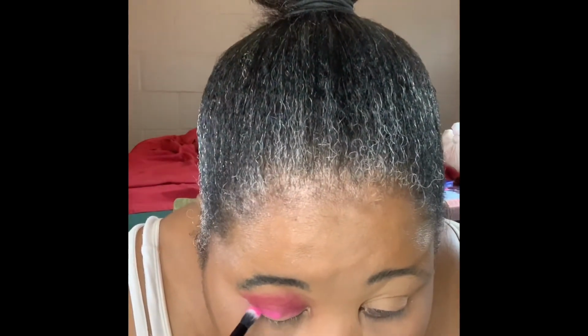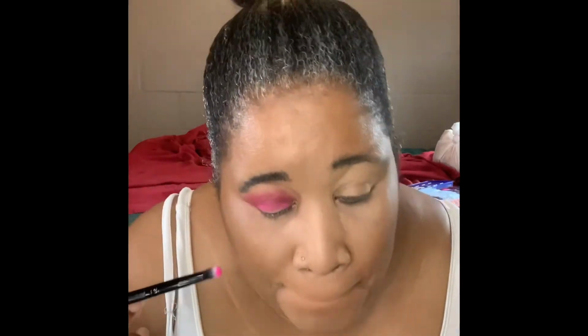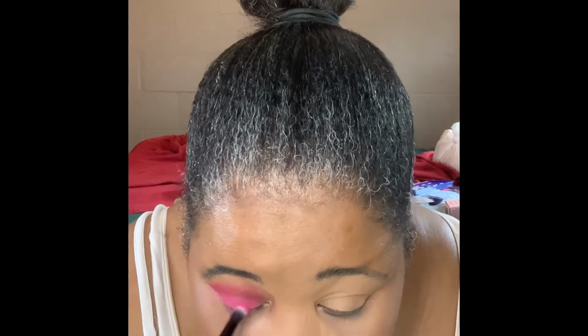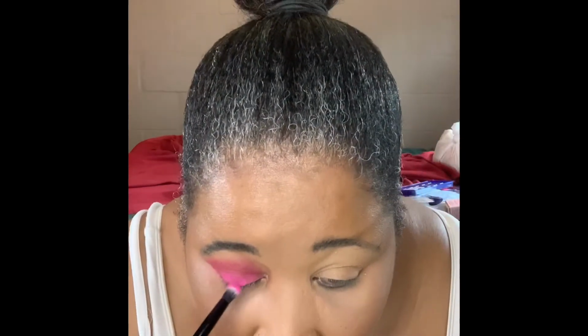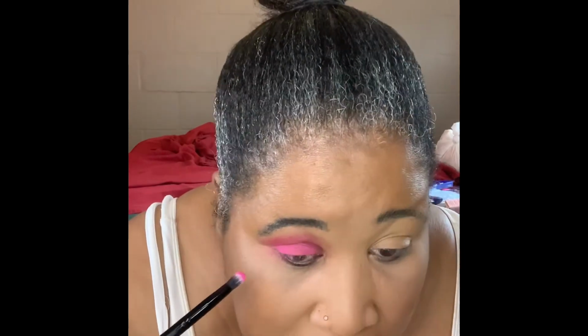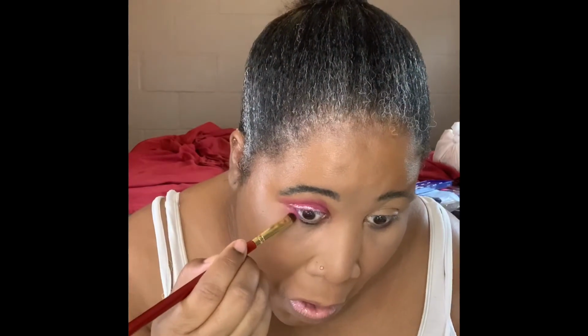I wish this had a mirror. Everybody clap your hands. I wasn't going to put it all the way at the bottom because I want to put a gold line right there. But, as we all know, I have to put lashes on.